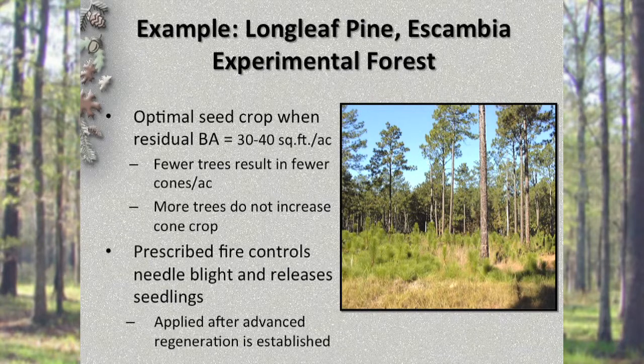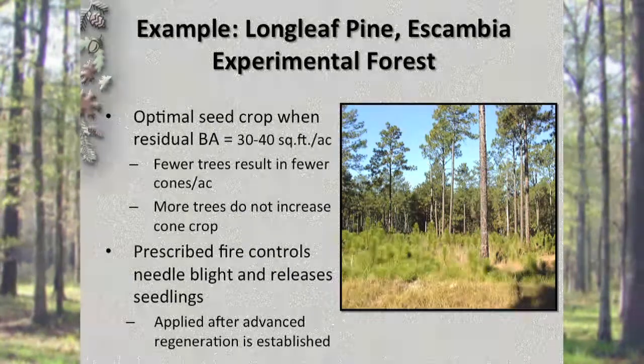After seed fall and you get existing advanced regeneration, longleaf pine seedling stays in a grass stage for a number of years, growing a root system. At that point, it's susceptible to a disease called needle blight. And controlled fire, burning off all of the old needles, stimulates the tree to produce new needles and eliminates the disease. So it will start stem development at that time.